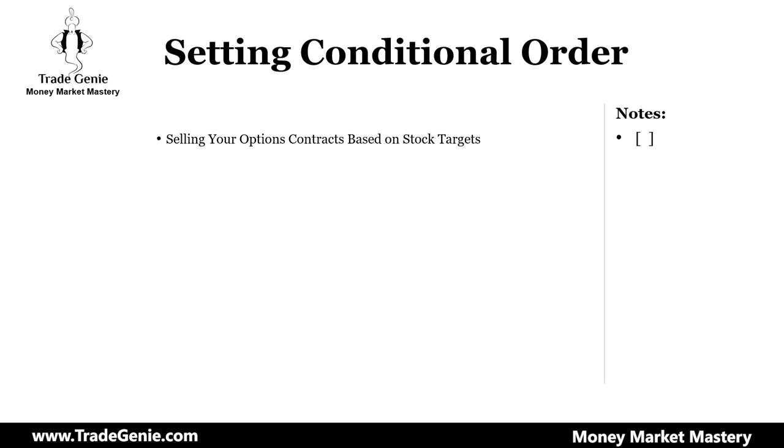So your conditional order will trigger when the stock hits 110: sell my option at market price. So whatever is the last price becomes the market price. There is a catch here. If the option is not liquid, if the stock is not liquid, the last price could be anything and you can get filled at an absurd price.